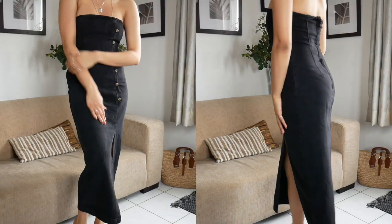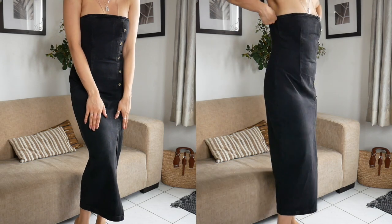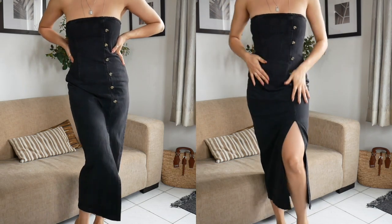But it's got this amazing zip at the back, asymmetrical. The buttons just go a little bit off to the side, and then at the bottom it's got this amazing split. It is so perfect because, number one, it's denim, so it's so well structured and it just holds in places, and I love that. Especially after giving it a good wash, you know when you wash denim and it's just so tight. I never thought I would like a length of dress this way, especially being denim, but it looks so cool.